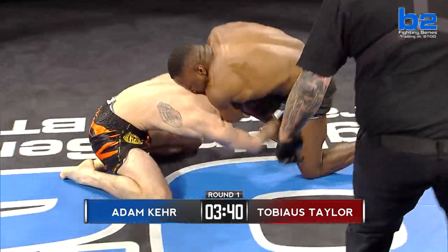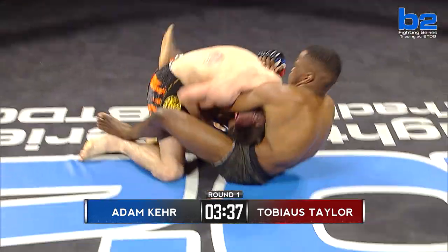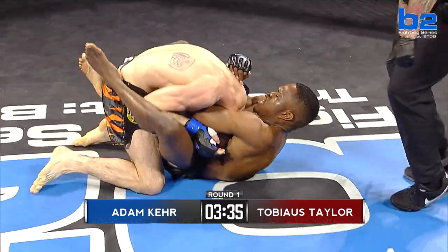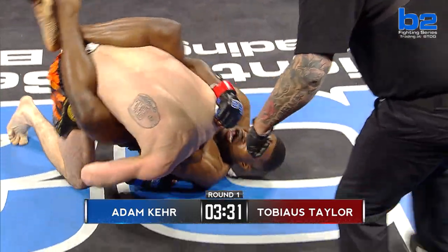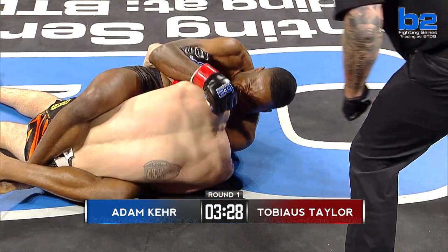Kehr's got to push those hips away. If he lets that hip get close, he's in trouble. That's it. He did. He brought it closer. Tobias Taylor jumps this. All kinds of trouble for Adam Kehr here. Kehr is in big trouble. He's got to push those hips away.